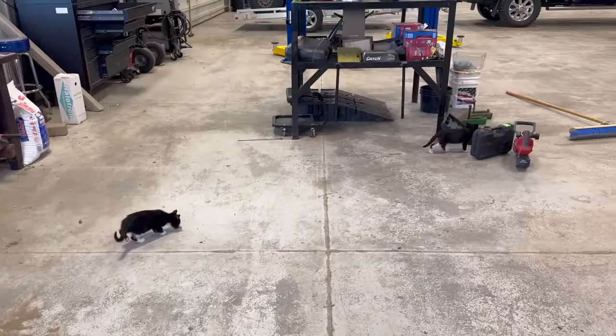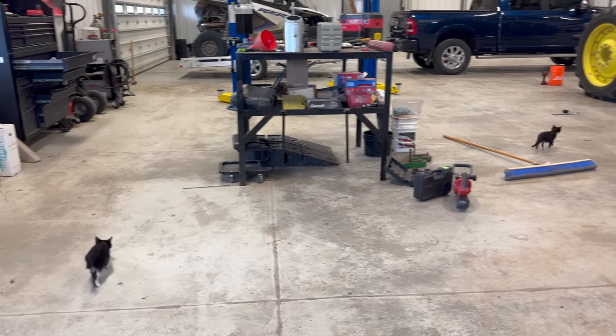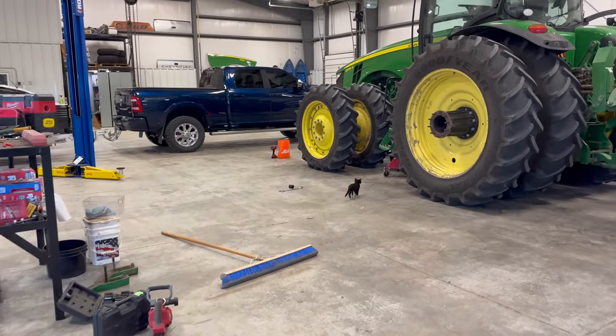I brought the last two kittens in the shop to hunt around, hoping they catch a mouse that has been wandering around. The last time I used the shop bathroom, there was a mouse running around and I screamed so loud. So I'm hoping they'll catch it for me.